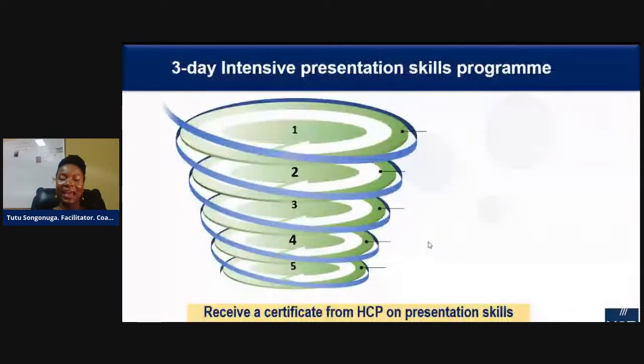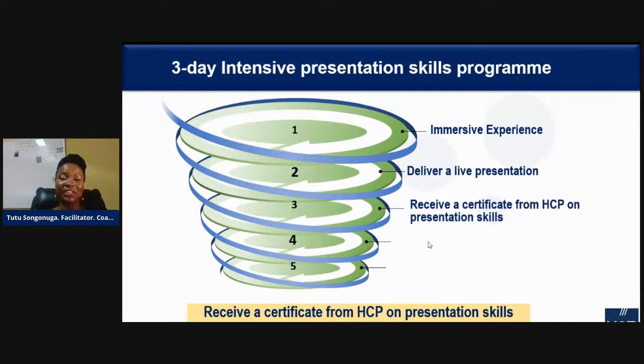So, at the end of our 3-day intensive presentation skills program, which is really one of our flagship programs, you receive a certificate of attendance, and trust me, we don't just hand it out. Not everyone gets that certificate. There's a lot to be done before you get it. So it starts off with a hugely immersive experience, where you kick off with your own impromptu presentation. It's always a lot of fun, trust me. You deliver a live presentation, you get your certificate.